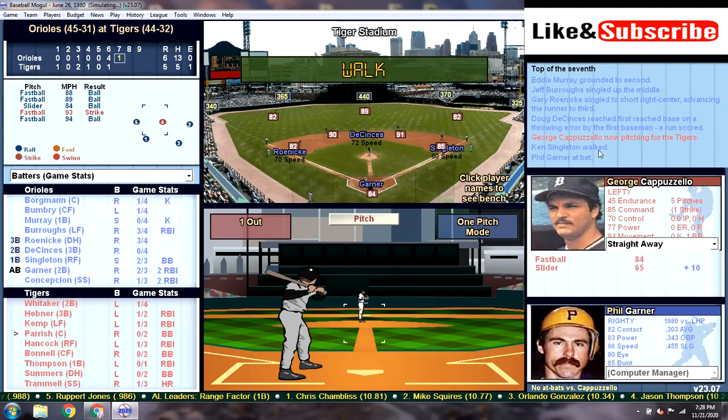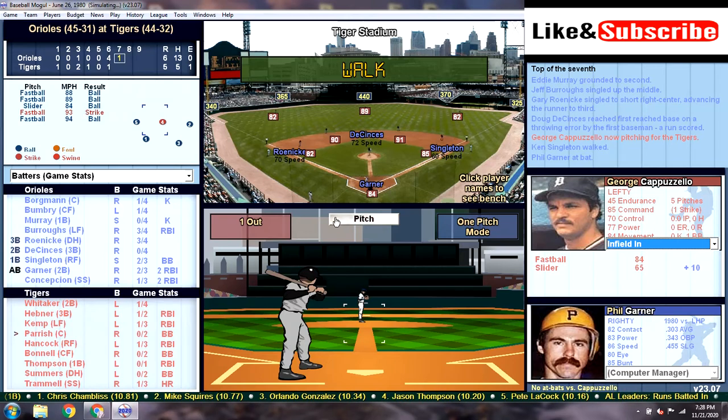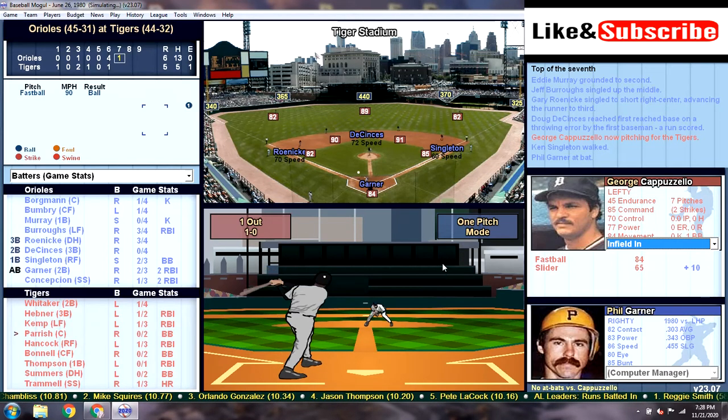Oh, and Capizzello walks him. Oh, man. So now we have a lefty-righty matchup, which is horrible. Garner's batting .303 versus lefties. We got to pull the infield in. It would have worked before. But we only have one righty in the bullpen, and Garner's going to make us pay for it.